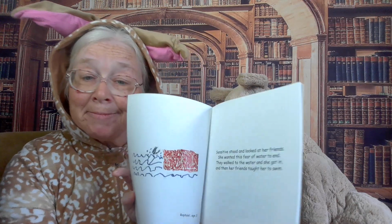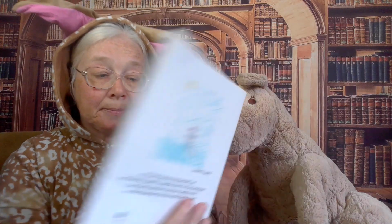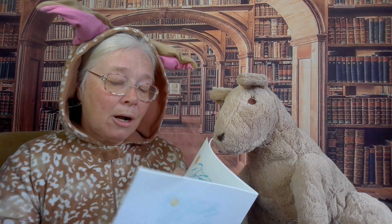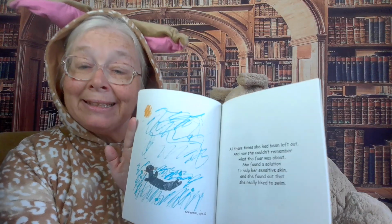Sensitive stood and looked at her friends. She wanted this fear of water to end. They walked to the water, and she got in, and then her friends taught her to swim. The water was nice. It didn't itch at all, and she started to play when they tossed her a ball. They caught some fish and had some lunch. Sensitive smiled. They were a fun bunch. All those times she had been left out, and now she couldn't remember what the fear was about. She found a solution to help her sensitive skin, and she found out that she really liked to swim.